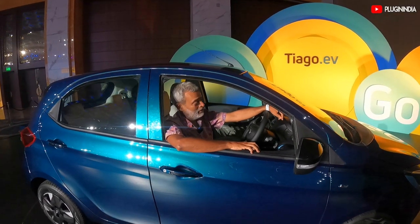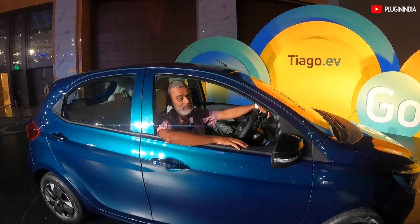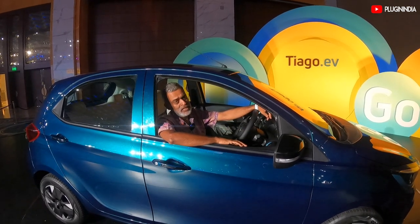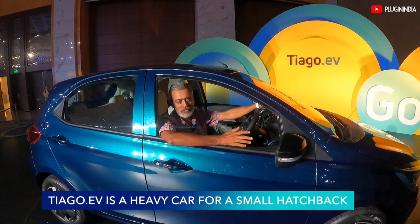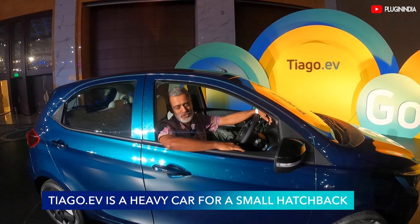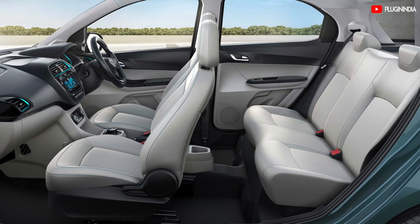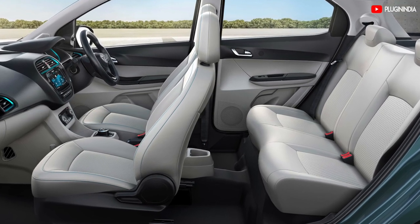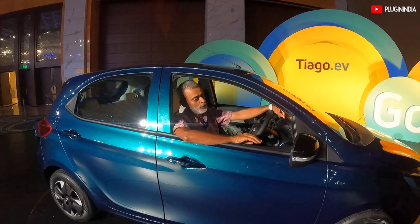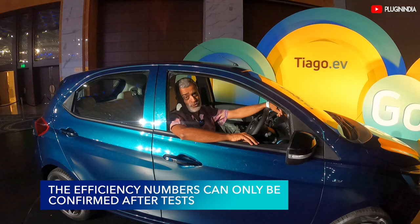Is there a way to improve? Of course there is. And my first crib about this car, and I think that's an improvement area which can happen only when you build a ground-up EV, is the vehicle weight. It weighs 1130-40 kg, which is almost the same as a Tigor, maybe 100 kg short, right? So I was expecting that a compact car would weigh less, and we need to understand that the weight of the car drives energy usage, or watt hours per kilometer. So the practical watt hours per kilometer that you're going to get in the Tiago is almost the same that you would get in a Tigor. There's not much to choose from, right?